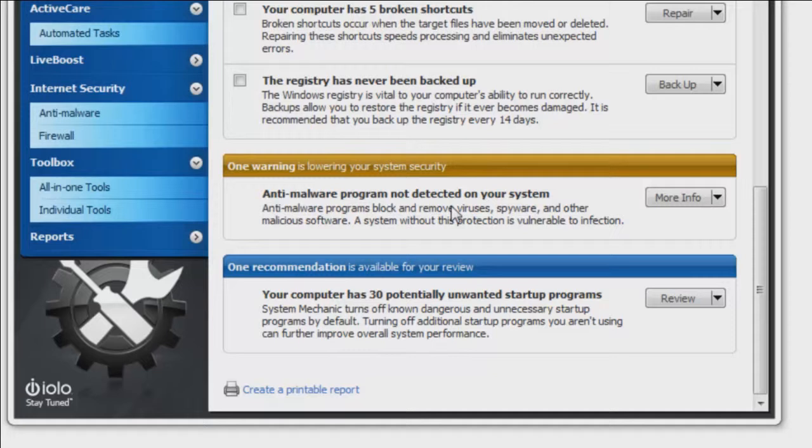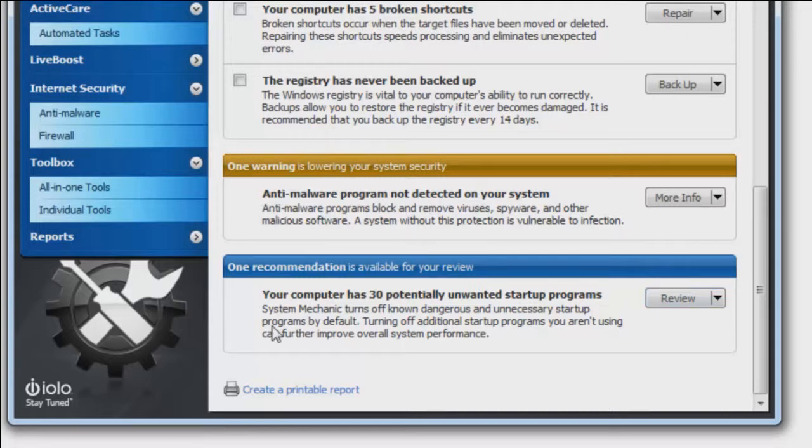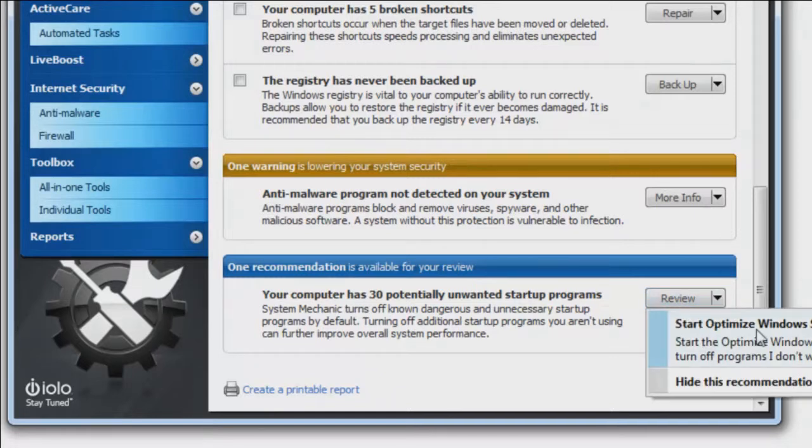Now it is an antivirus program, not dedicated to malware, but still it detects malware. So, take this with a grain of salt if it doesn't detect your antivirus client. Right here is where you're going to get probably the biggest boost of speed using this program. So we're going to hit the drop-down button and start the Optimize Wizard now so I can actually see what's going on.